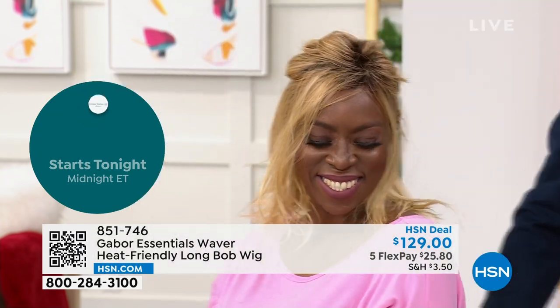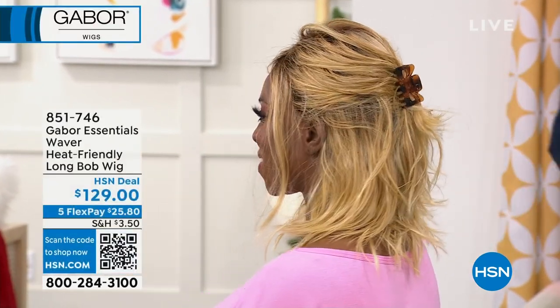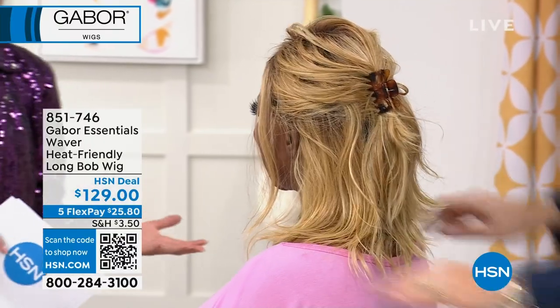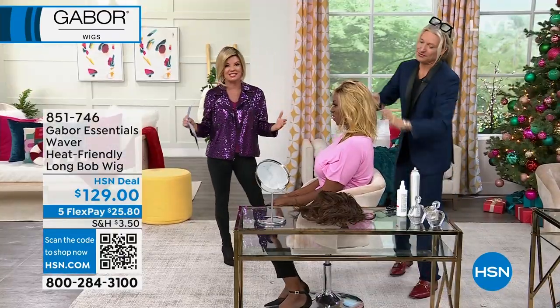Really stunning. Remember, play around with them, make it your own. They're so much fun, and they're so natural, so believable. I mean, you would never think in a million years when you get this home that it's a wig. Are you kidding? It's so pretty. Look at the highlights. Look at all the lowlights in them. And look at all the different options that you have.